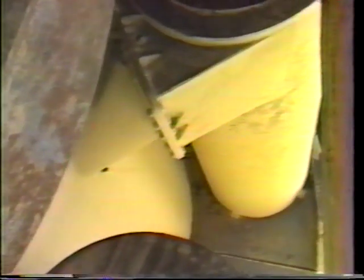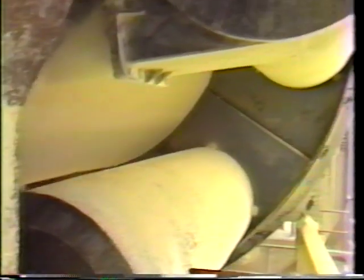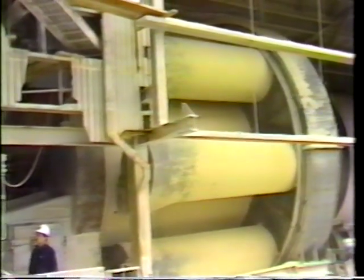Shown here are the kiln's heat exchangers, where the 600° Fahrenheit drying gas is obtained for the Williams DF pulverizer. This heat is required to dry the 15% surface moisture from the coke during the grinding operation.